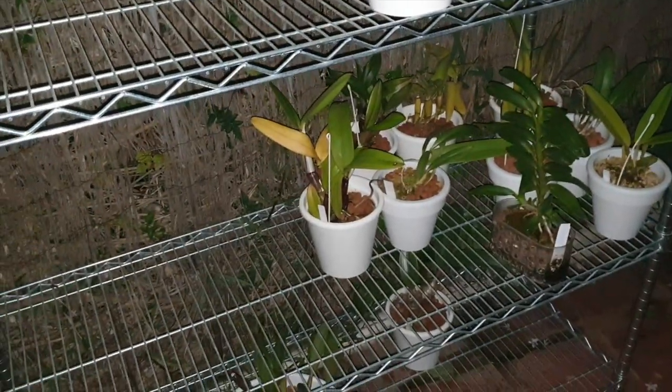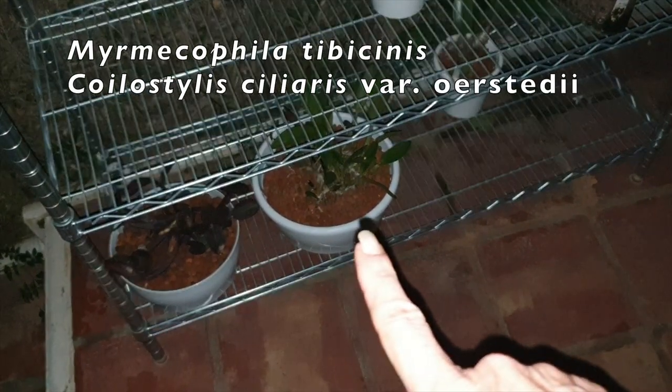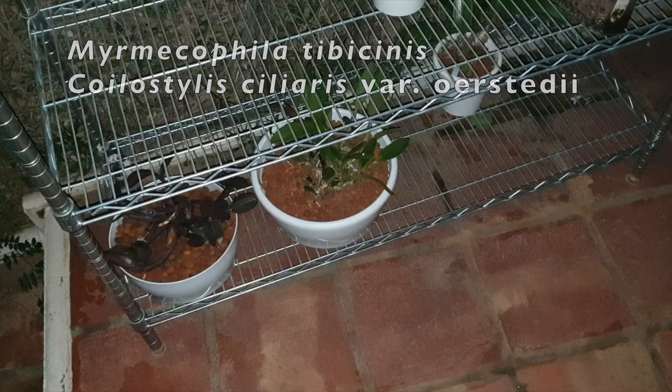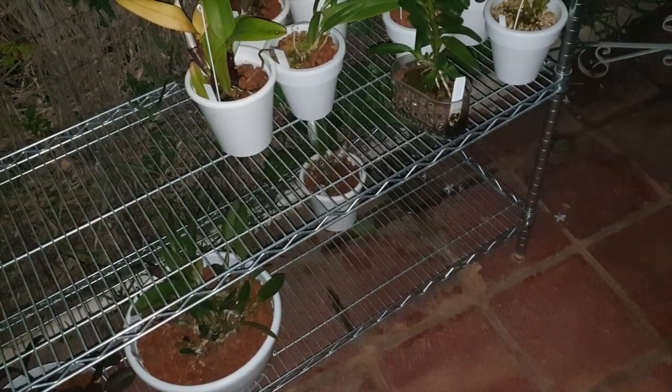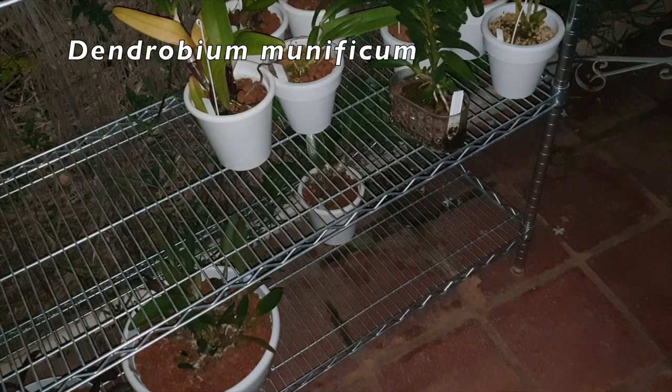And down here, of all places, all the way down here to the left, I have my myrmecatavola tibicinis and the ciliaris variety or stediae. And then tucked away in there, that one single pot a little bit closer to the hedge there is my Dendrobium munificum or Inobulbum munificum.